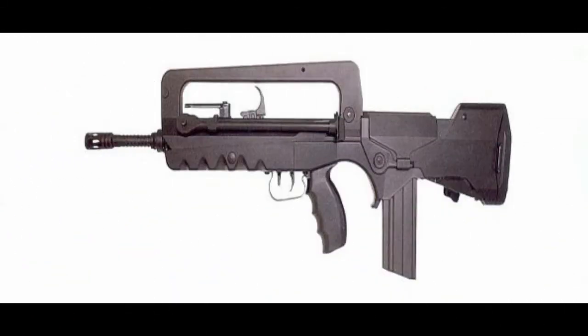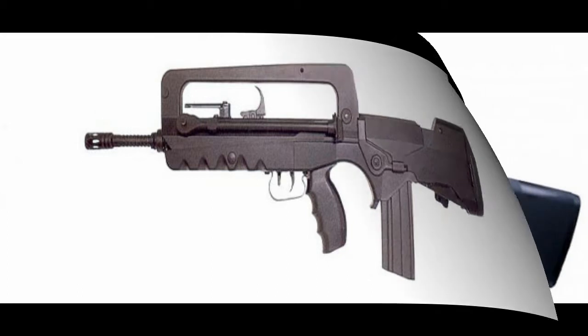Number 8 is the FAMAS. The FAMAS is manufactured in France by the MAS located in Saint-Étienne. It was designed by Paul Tellie. It has an effective range of 300 meters and a rate of fire of 1,000 rounds per minute.